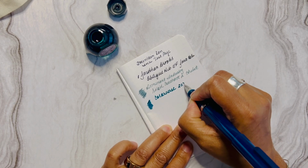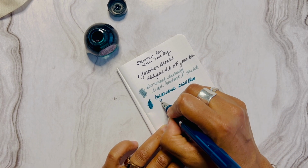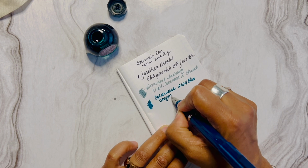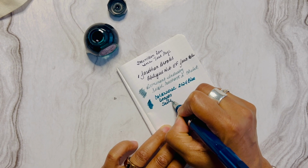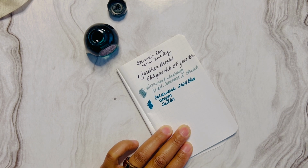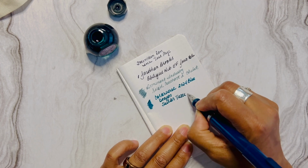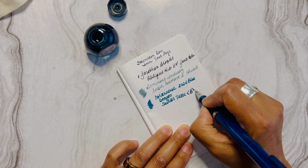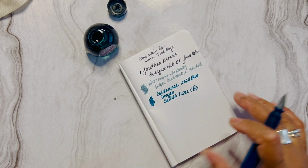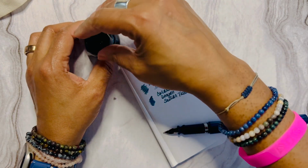Blue Dragon (2024). And I'm writing this with the Sailor Tuzu and a bold. My first Sailor in a bold nib. So that is what that color looks like, but I just think the color is absolutely gorgeous.